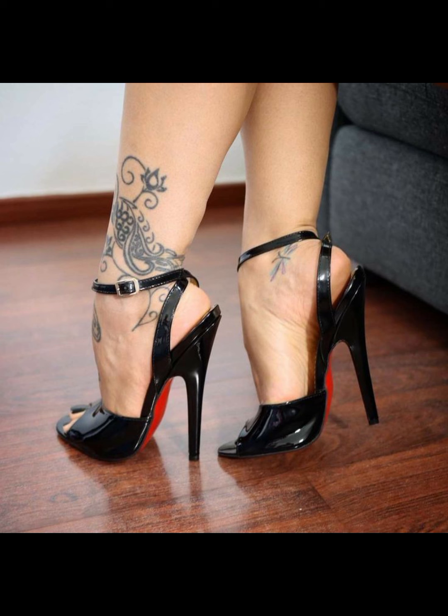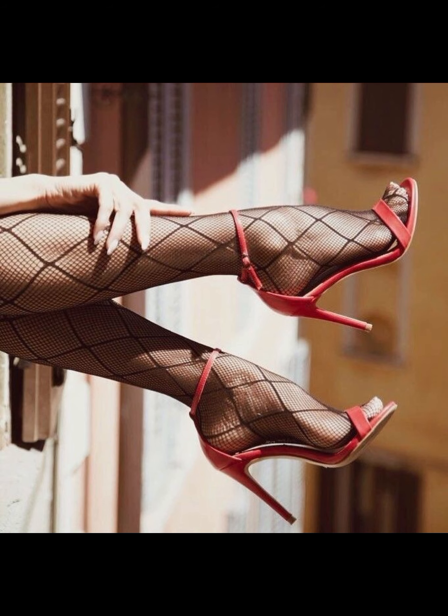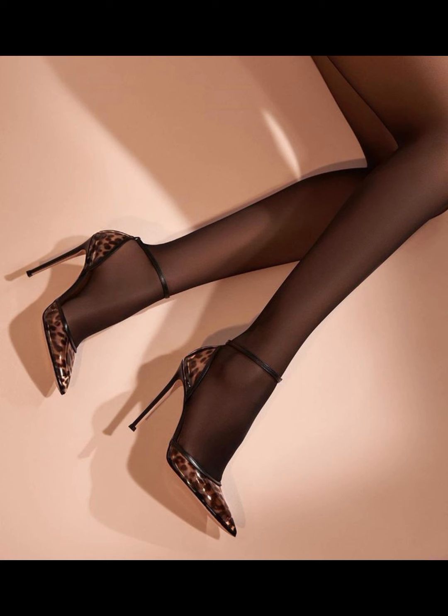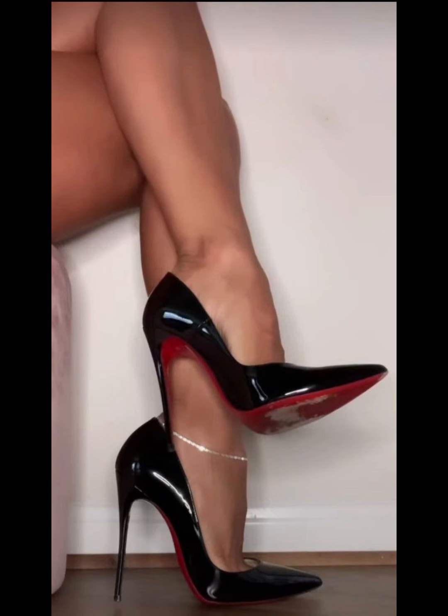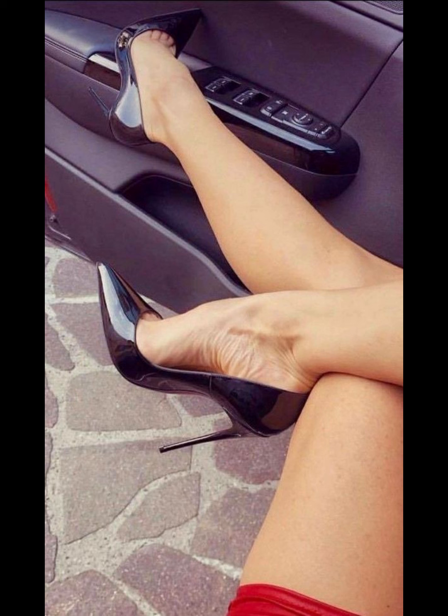High heels can instantly elevate an outfit. Pair them with a little black dress for a classic and beautiful look, or wear them with jeans and a blouse for a chic and stylish ensemble. The possibilities are endless. So there we have it, a comprehensive guide to high heels for women. I hope you find this information helpful and inspiring.